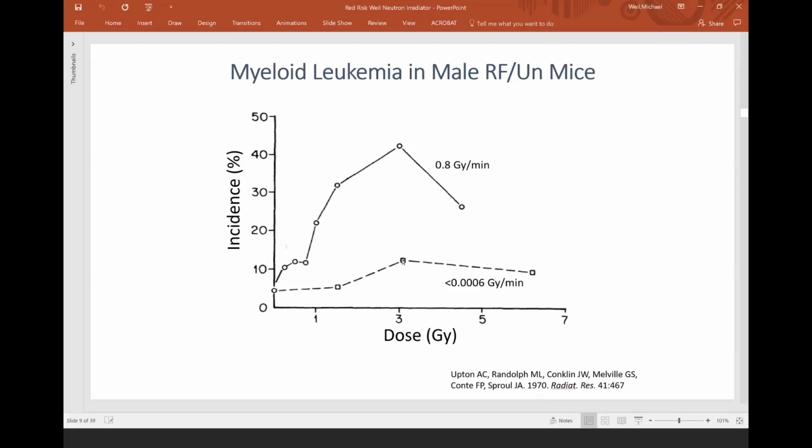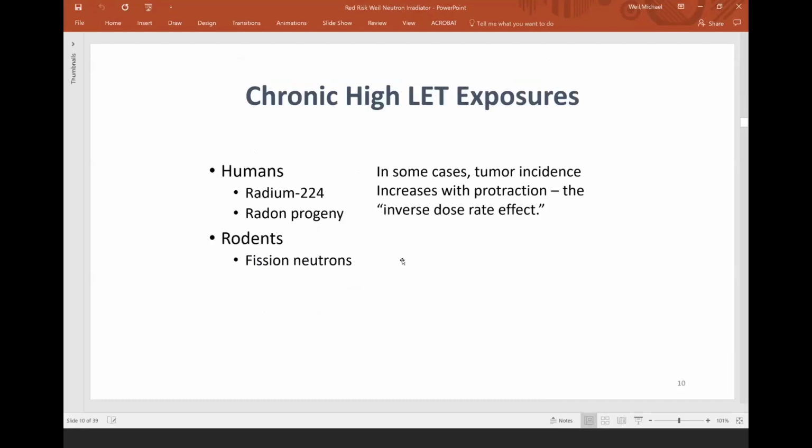And the thought has always been that you're going to get this type of dose sparing. Now, that's a low LET exposure. This happens to be to X-rays and gamma rays. Does that hold true with high LET exposures? And the answer is that there's some epidemiological data that it may not hold true in all cases. And those data come from humans exposed to alpha particles, which have high LET effects, medical exposures and occupational exposures, and also some experimental work done in rodent model systems in which mice are exposed to fission spectrum neutrons.